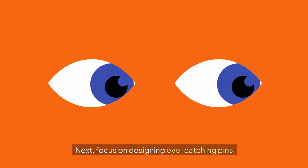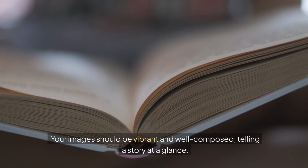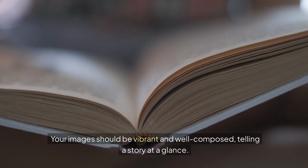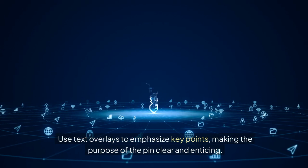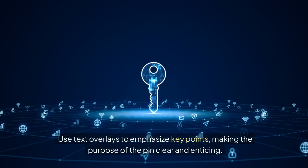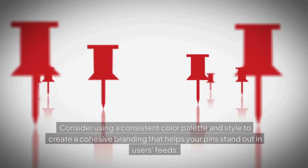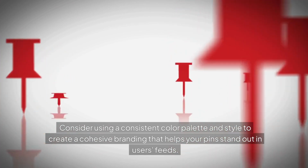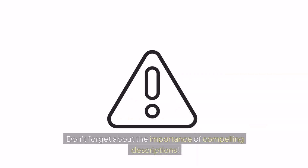Next, focus on designing eye-catching pins. Your images should be vibrant and well-composed, telling a story at a glance. Use text overlays to emphasize key points, making the purpose of the pin clear and enticing. Consider using a consistent color palette and style to create cohesive branding that helps your pins stand out in users' feeds. Don't forget about the importance of compelling descriptions.